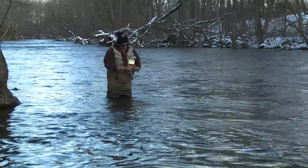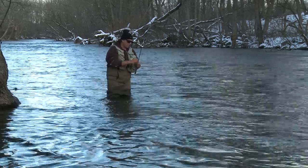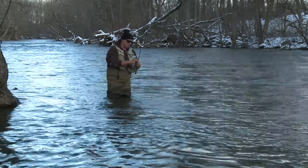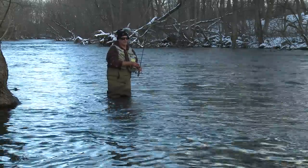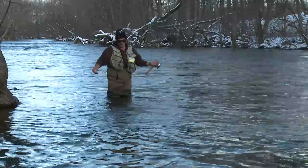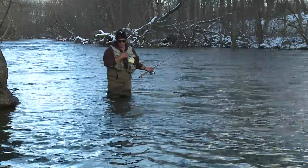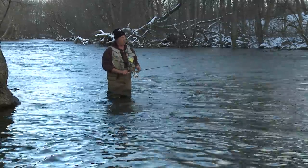You know what? I believe I'm going to go home and thaw out some sea bass, because that fish was just too beautiful and big to kill and eat. Again, this is from the meat man. Kill your limit, don't limit your kill, but not in the winter.